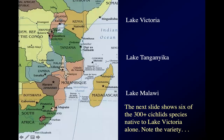So here's where those lakes are. Lake Victoria is right where Uganda, Kenya, and Tanzania meet. And then there's Tanganyika between Tanzania and the Republic of the Congo. And then Lake Malawi between Malawi, Tanzania, and Mozambique.